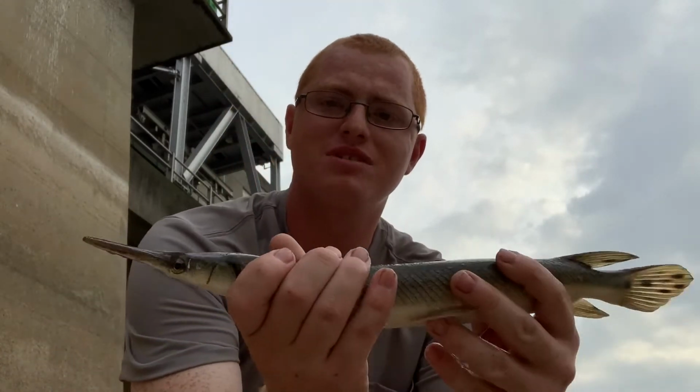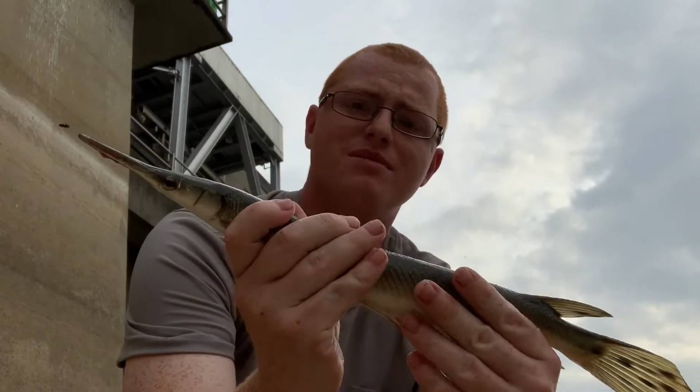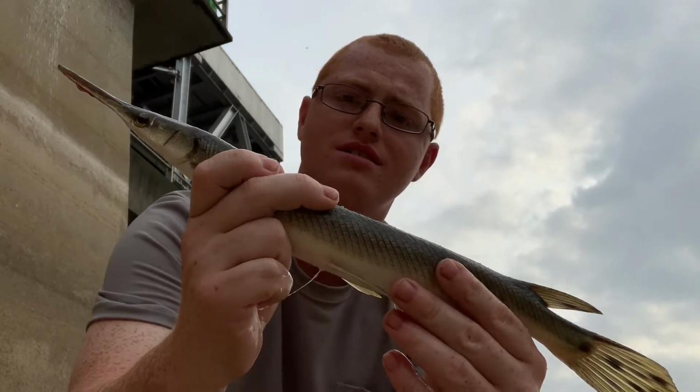And today's animal, very hard to hold on to. Today's animal is the short-nosed gar.